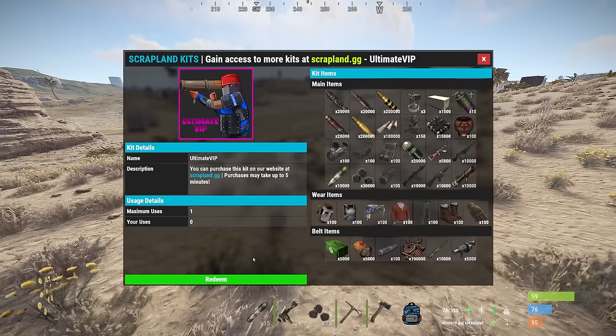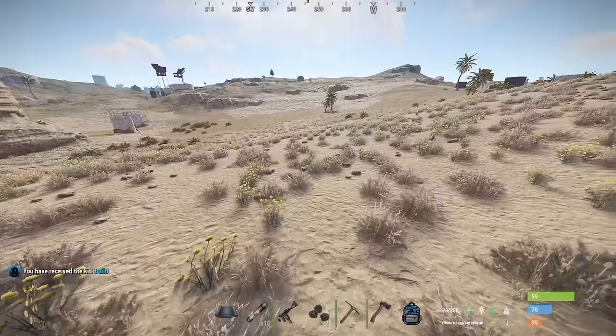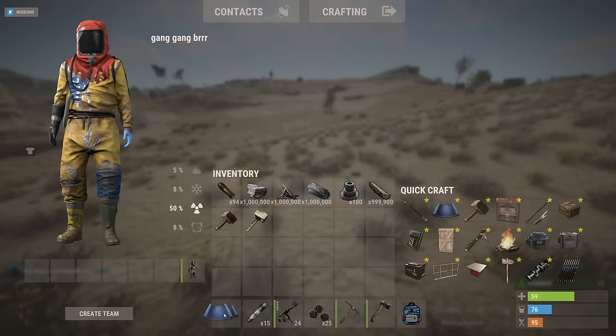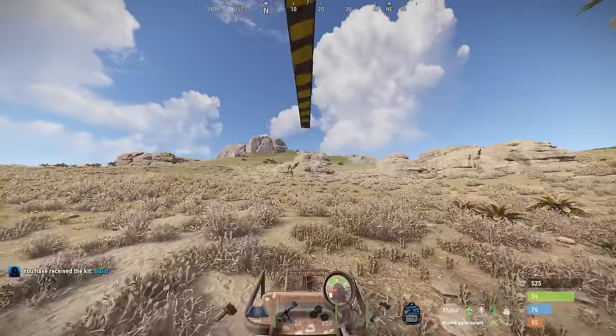Right. Do I even need to do anything? Like, I've won. Kit build, redeem. Yeah. All right, we don't need to do anything. Okay. I'm going to go find a nice spot to build my base, I think.